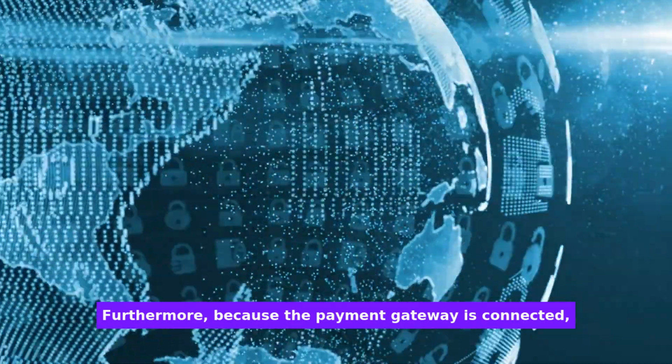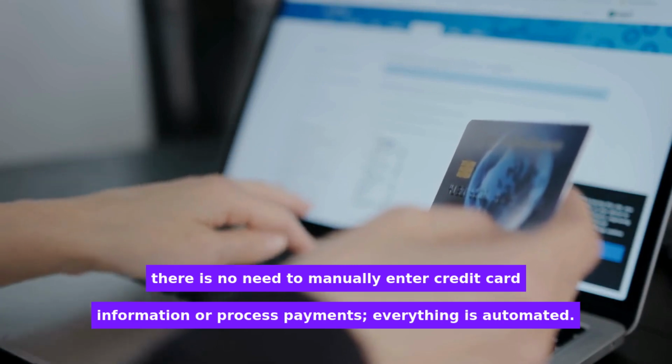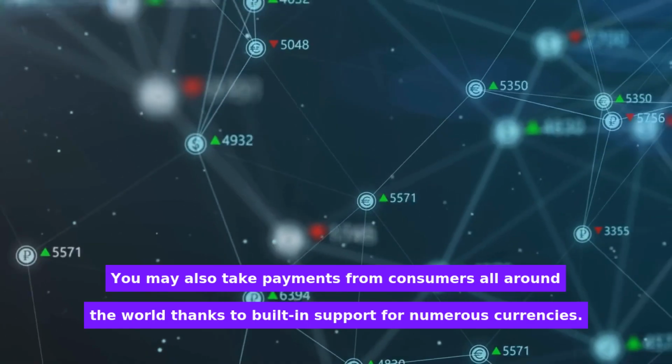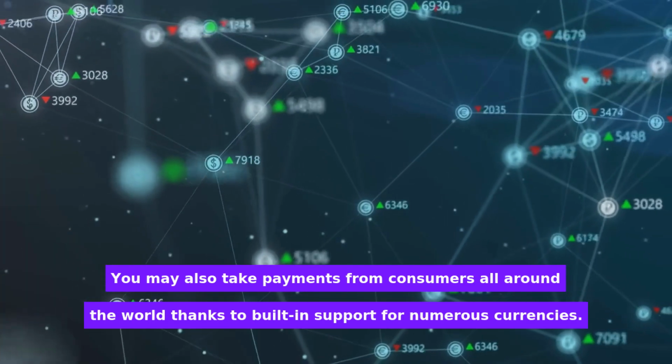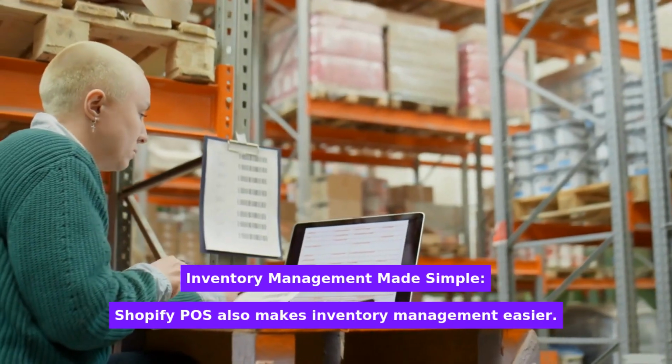Furthermore, because the payment gateway is connected, there is no need to manually enter credit card information or process payments. Everything is automated. You may also take payments from consumers all around the world thanks to built-in support for numerous currencies.